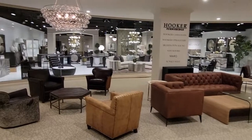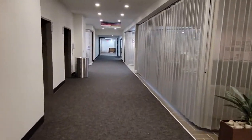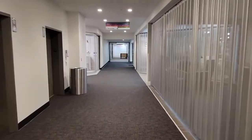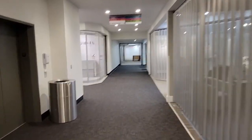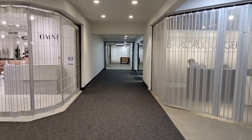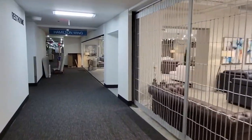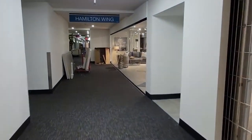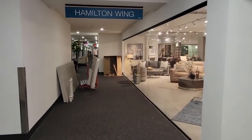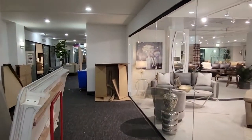A lot of people wonder where the furniture comes from. Here we have Hooker, Omnia. I'm at the furniture market in High Point, North Carolina, where all the vendors show their furniture. And this is Market Week here, April 2nd through April 6th in High Point, North Carolina.